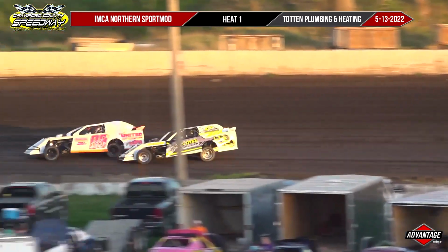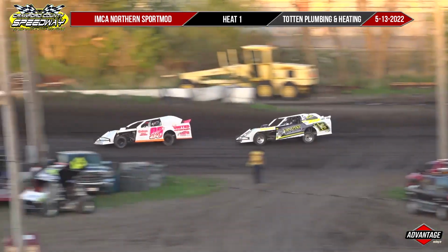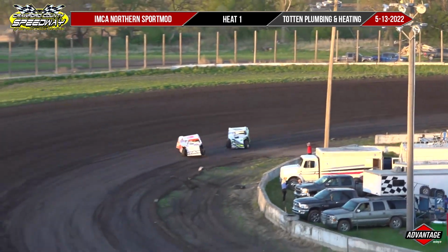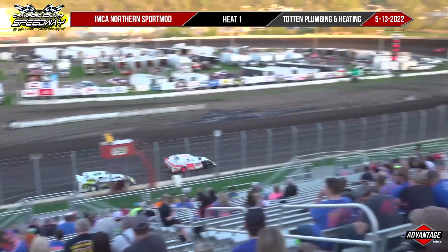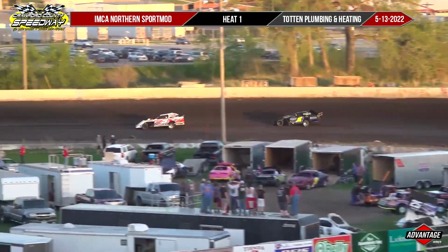Not stopping Van Dyke, though, in that edge chassis. Oh! Schouten started to cut down and shut the door on him. And Van Dyke had to get a little bit slideways in order to keep from hitting him. Halfway home, 4 laps down, 4 laps to go as it's 8-lap heat races in your SportMod.